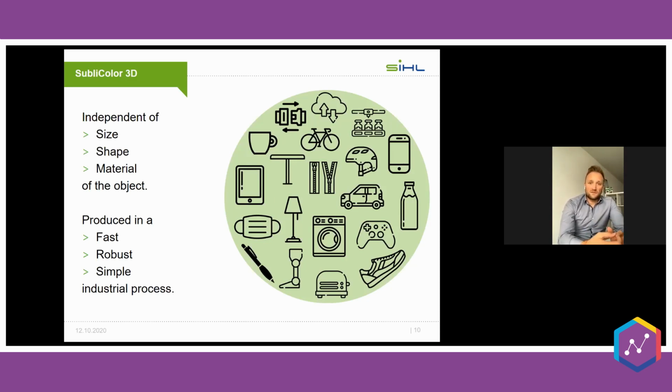Yeah. And I guess going forward, more and more people will want short-run products and personalized products. And if the cost, as you said, is feasible as well, that makes a big difference. And on an industrial scale, then it's more likely to be able to meet the cost demands of a market. Exactly. This is what we try. This is where we want to be.